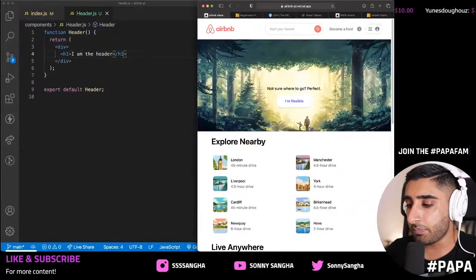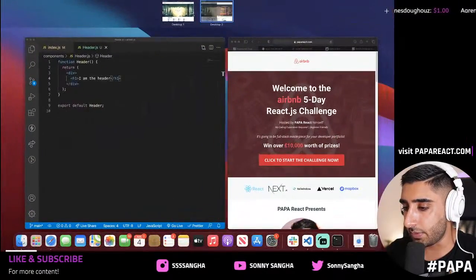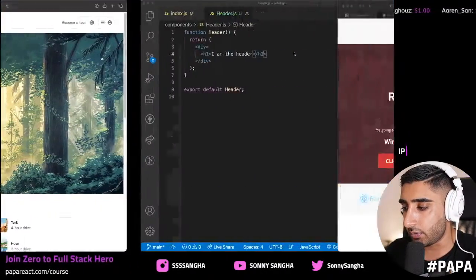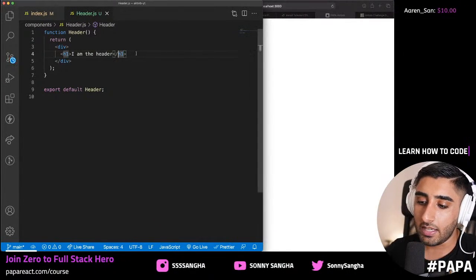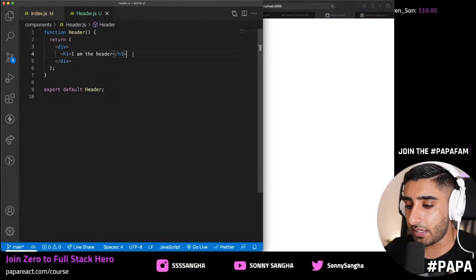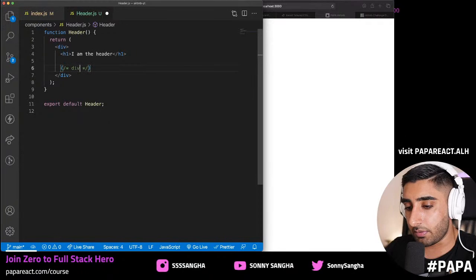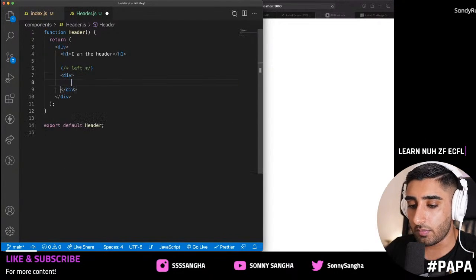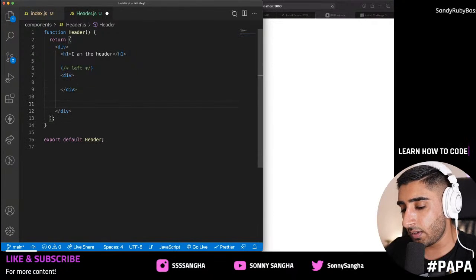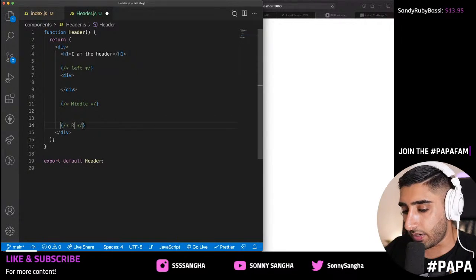To make this easier, I'm going to pull this onto a separate screen so we can go back and forth to the one we're comparing to. I'm going to go to my Papa Airbnb. There we go. Here, I'm simply going to create those 3 divs. I'm going to create a div here. This div is going to be responsible for the left-hand side section. I'm going to create the middle div over here, and a right div over here.